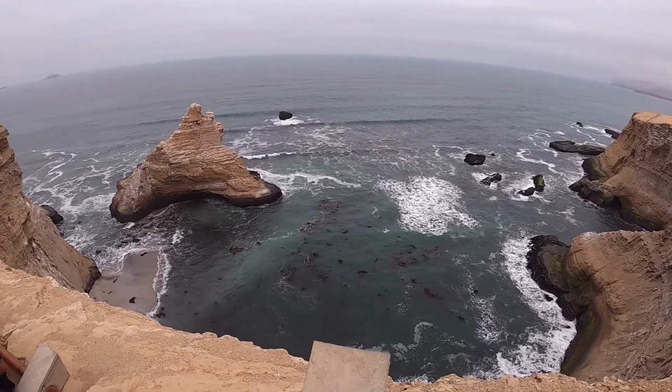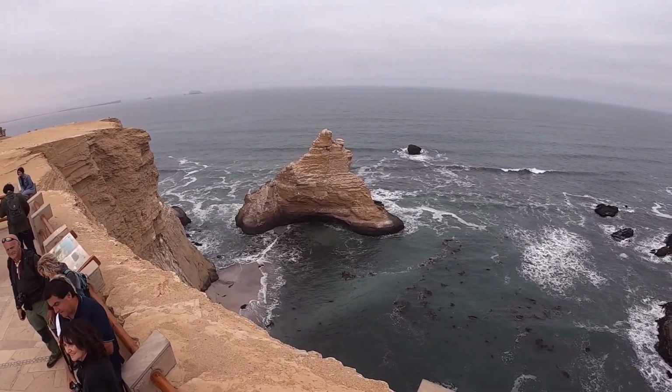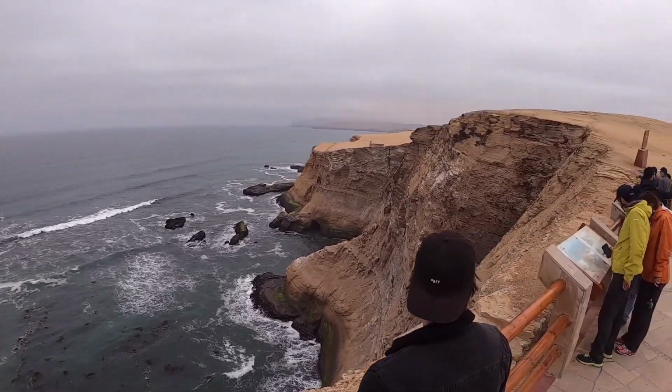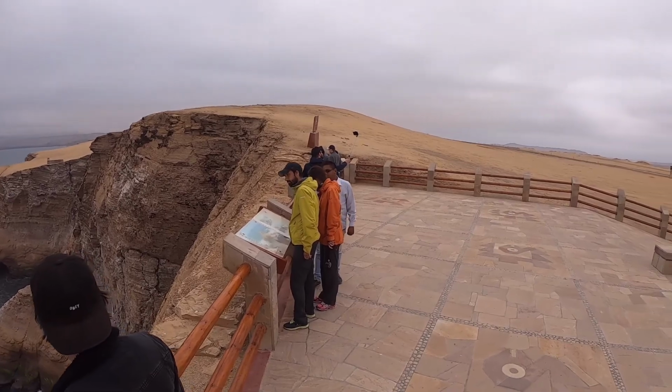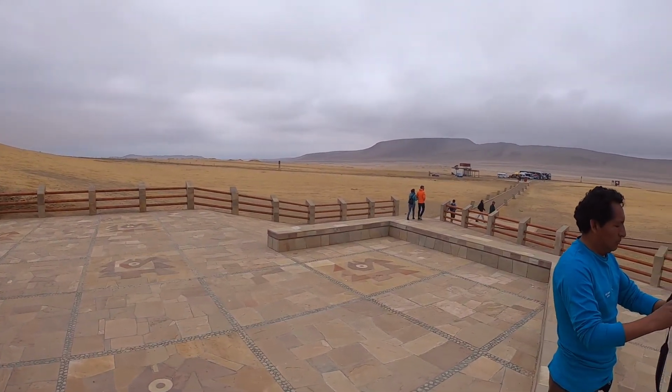But yeah, now we have, I believe, two more stops after this. Overall, I'm pretty impressed with it. It's a desert that just runs directly into the ocean. Yeah, pretty big fan.